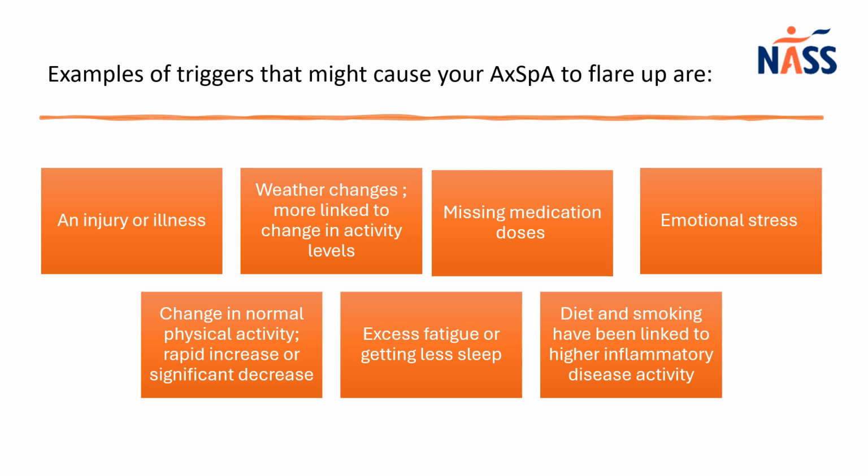Missing medication dosages, this can include your biologic drugs, your pain relief or anti-inflammatory medication, can impact on how well you're able to control your symptoms. Emotional stress has been linked to many musculoskeletal problems, including inflammatory joint disease such as AxSpa. We know that at times of emotional stress, this has a direct link to your pain levels and your processing of pain information. This is something we will revisit further in another education session.